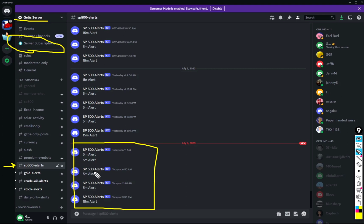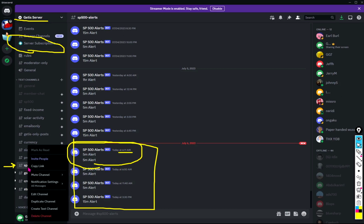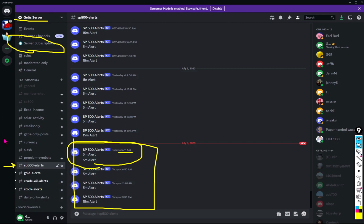Remember I talked about the alert that happened at 6:10? There it is right there. It says 6:11, came in 1 minute later. So members can have their mobile apps or their laptops or desktop, whatever they have, and their Discord app can be loaded on there and they get alerted. They're just right-clicking on S&P 500 alerts, clicking all messages, and they're getting the messages.